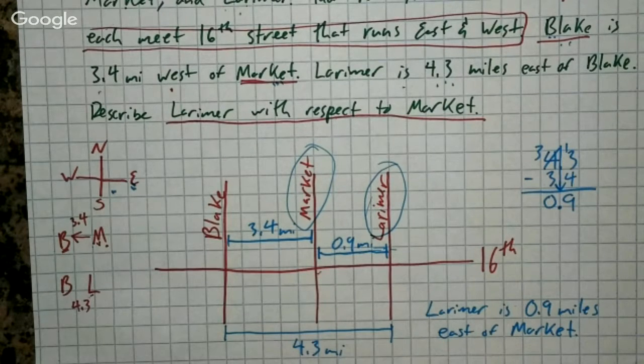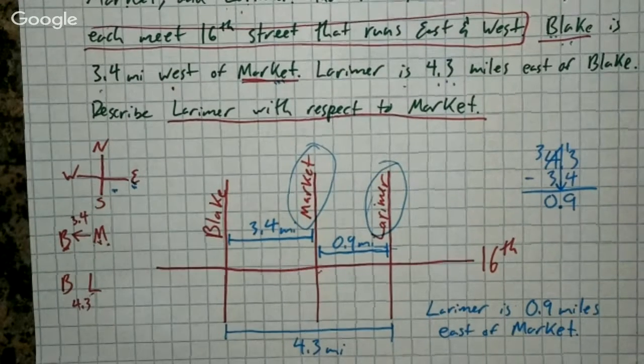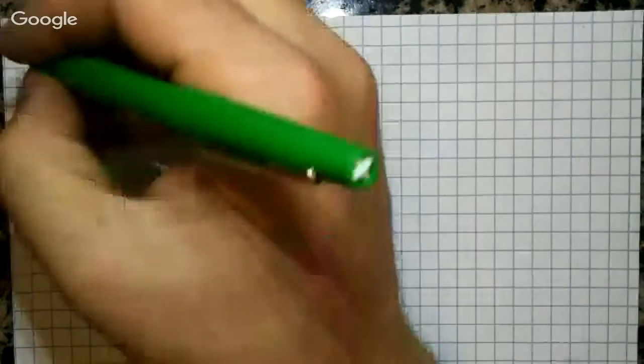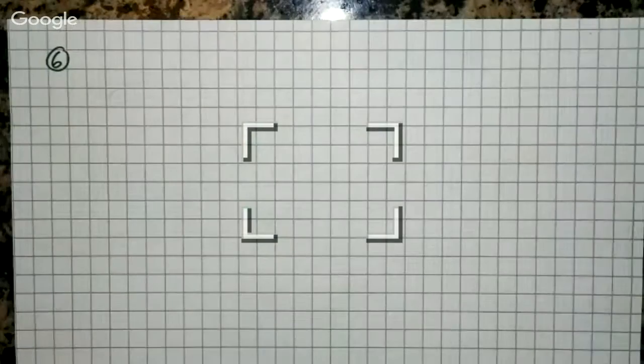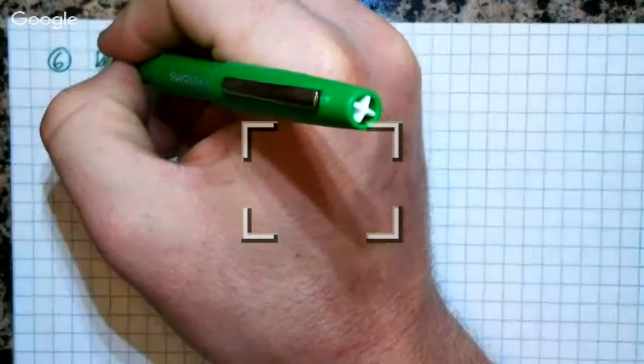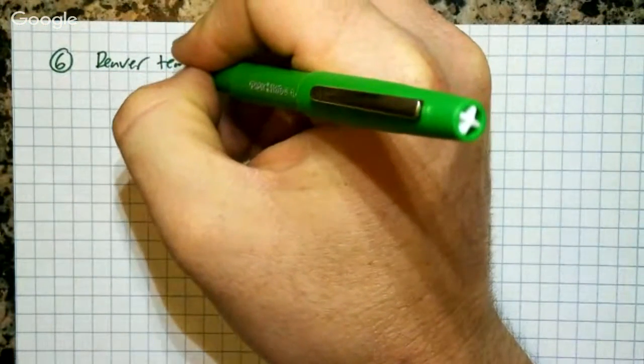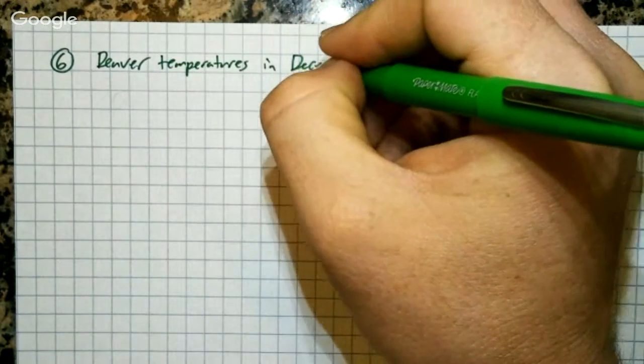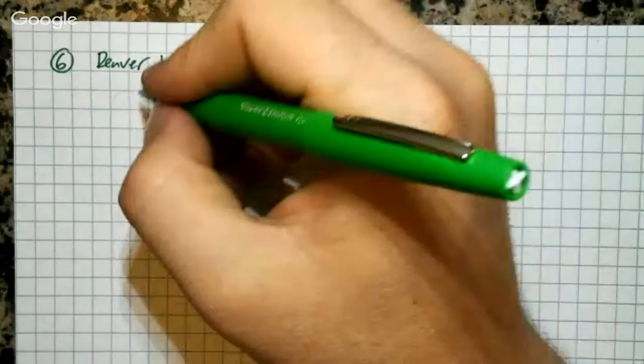Okay, so let's go ahead and do another difficult one. Not as difficult. I started out with the hardest. Now this next one is going to be where we're using our language of the discipline. We haven't used the one that says range yet. So let's go ahead and do one for range. We're going to do number 6. And number 6 is just going to be Denver temperatures in December. And then it's going to have a little chart.